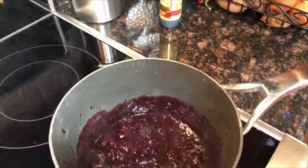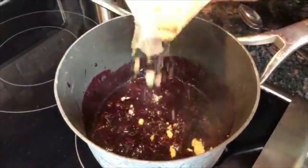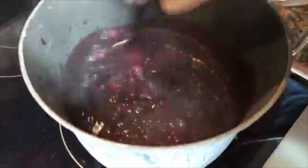So we're going to put a little bit more brown sugar in there. Just a touch, just to take the tartness away. The blueberries are naturally a little tart, so you do want some.